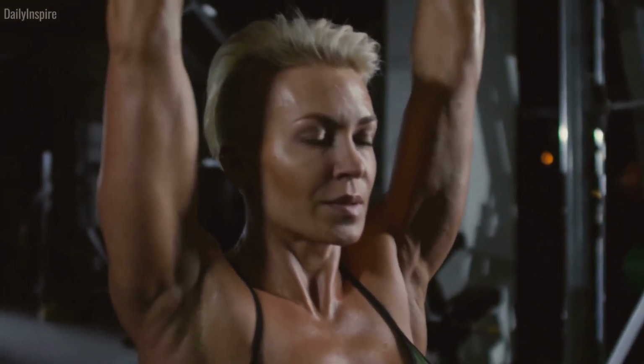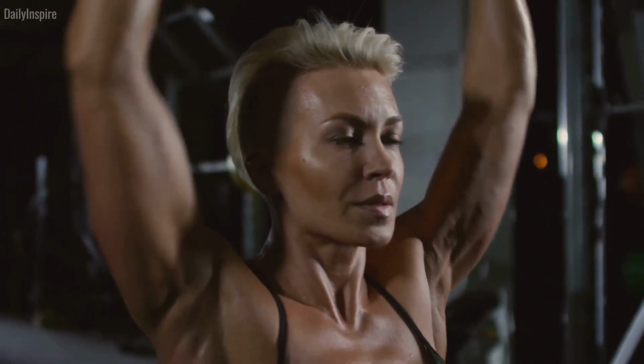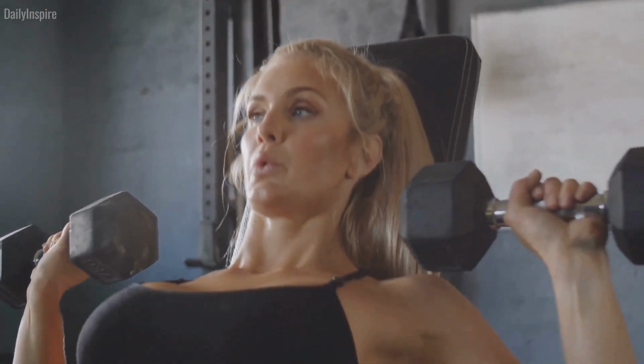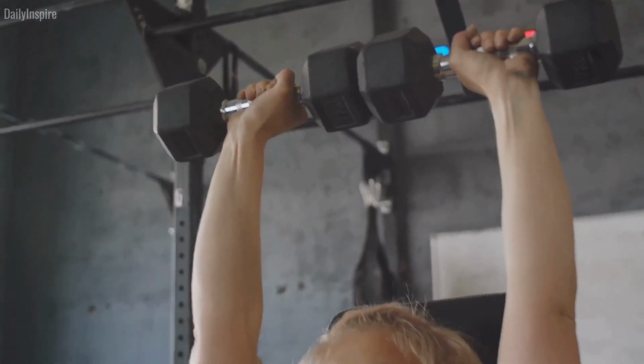Speaking of reps, varying your rep ranges can help break through plateaus. If you're always lifting heavy with low reps, try incorporating some high rep sets into your routine. This variation can stimulate new growth and keep your workouts interesting.